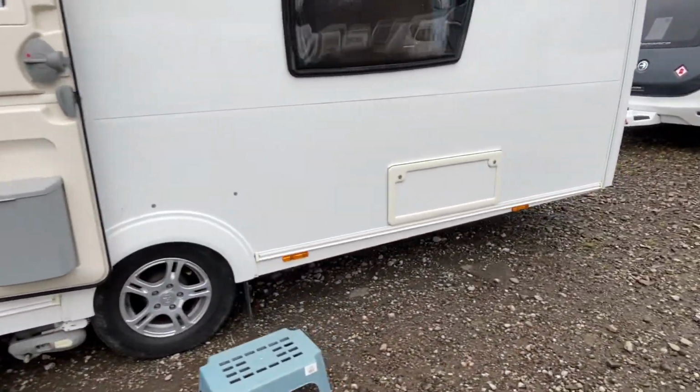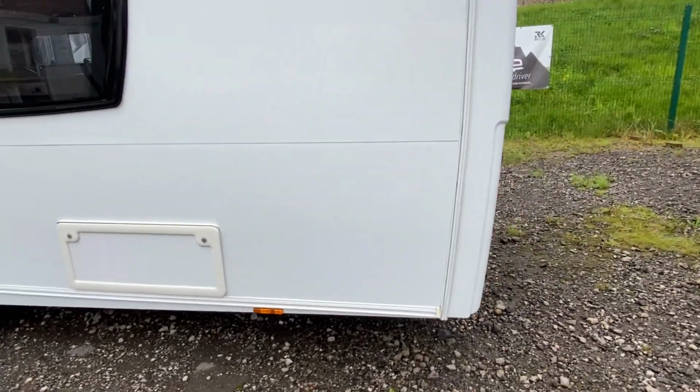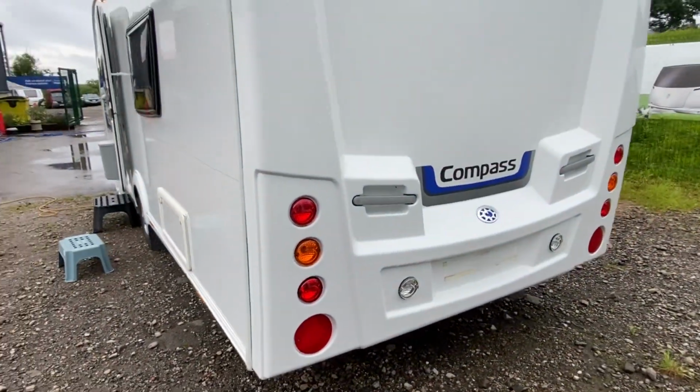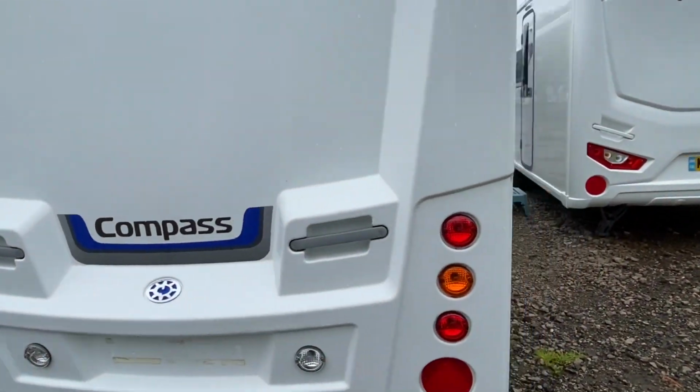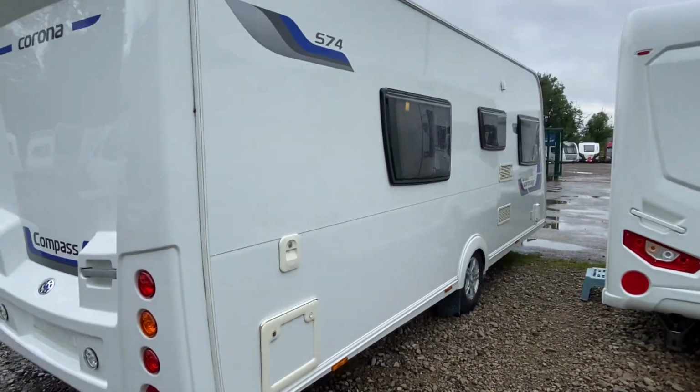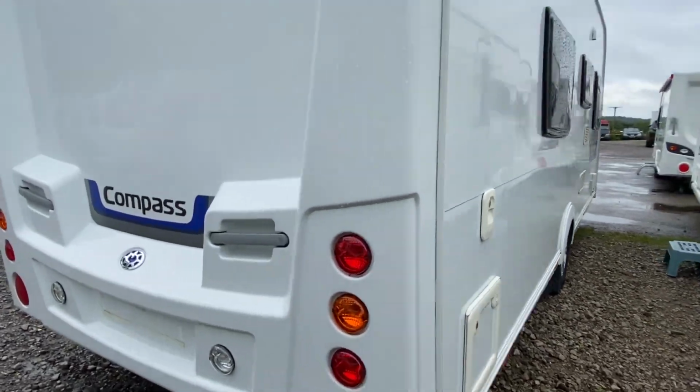I'll have a walk round the back. So we've been all round outside. Then we'll go inside.